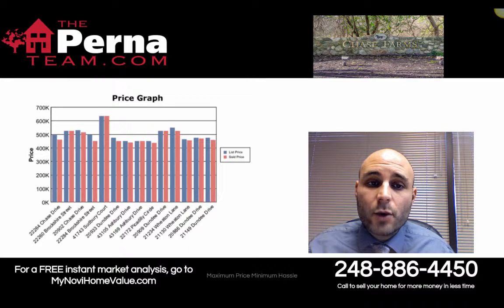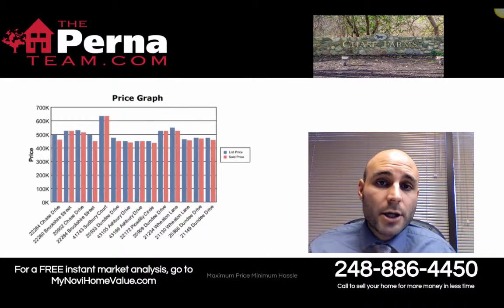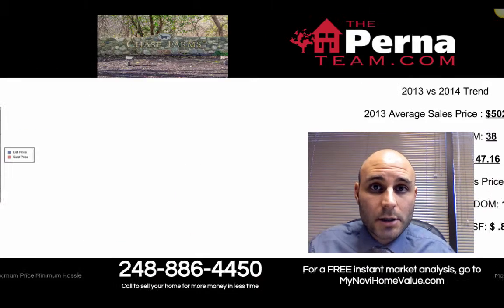Taking a look at our pricing graph, one thing we'll notice is that not very many people, only 2 people, negotiated over 3% off of the sales price. And you can see that over at 22284 Berkshire Street, and then also at 22264 Chase Drive. The buyers were able to negotiate 4 or 5 or 6% off. Actually, one was 4% off, one was 6% off. For the most part, we saw that the average list price to sales price ratio was about 3 to 3.5. That was our pretty typical range for the other 12 properties.